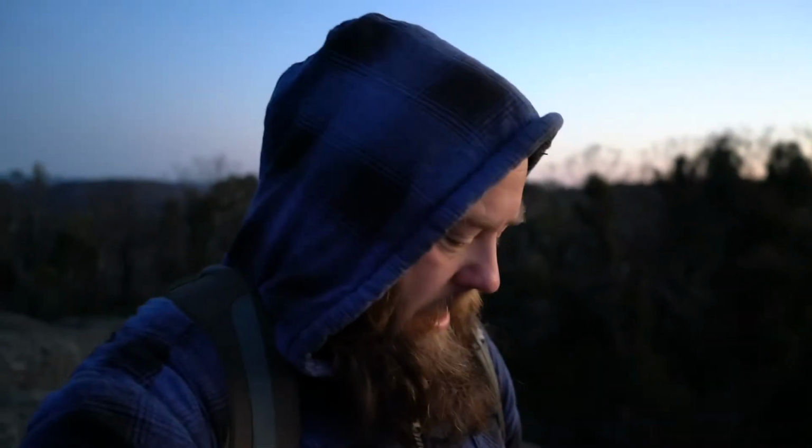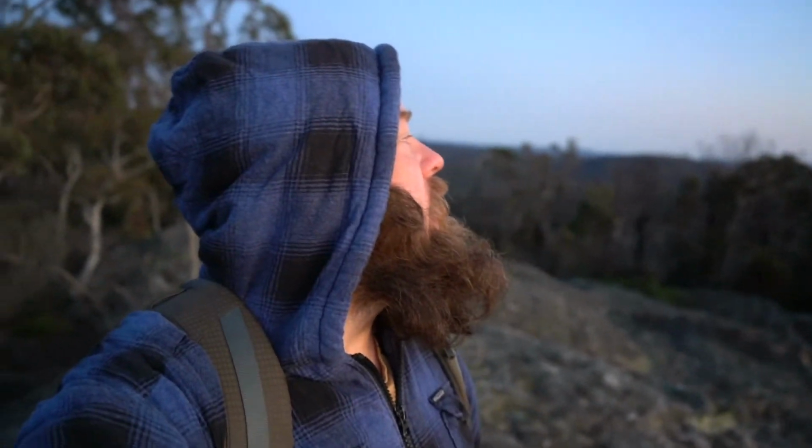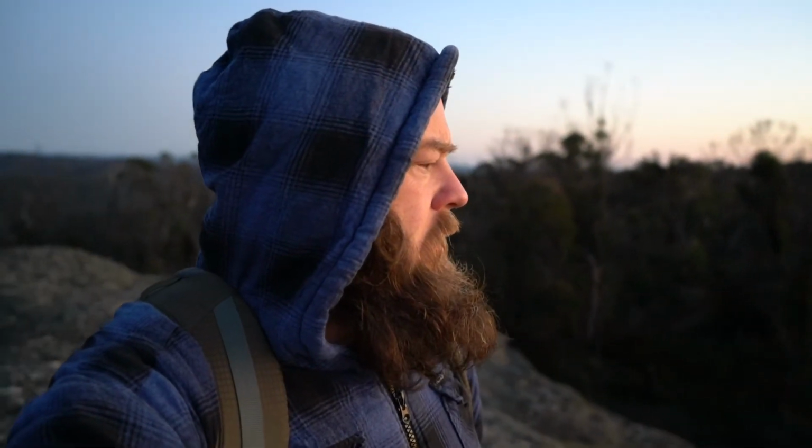It's not going to be anything amazing at this stage because it's very clear, so we might get just a little bit of colour on the horizon. That'll be about it, but we might get some nice light on this rock at least, so I think that'll be the aim.